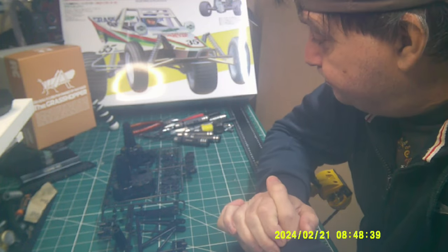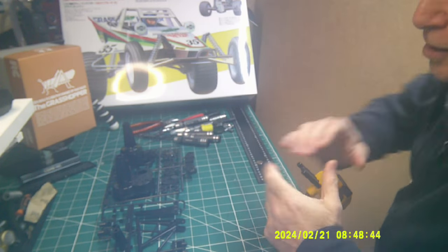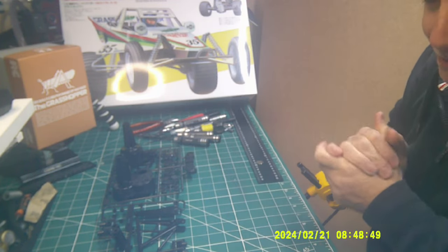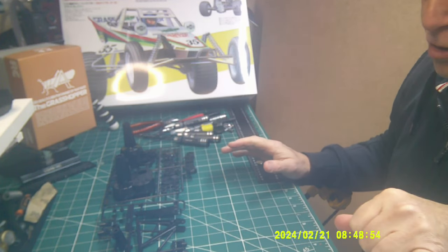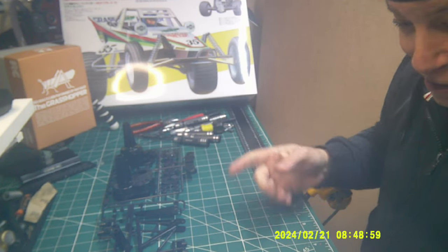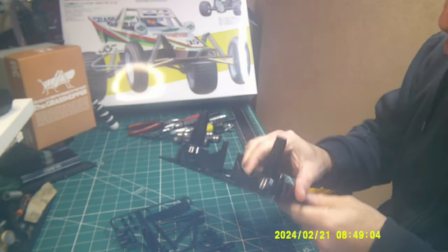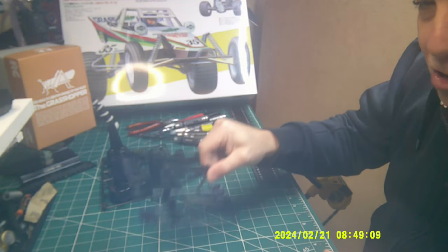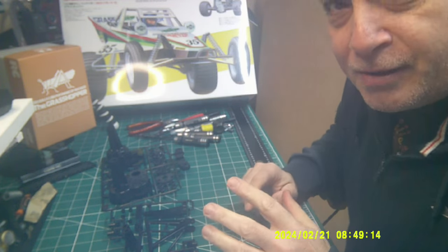Right, we're all set up. The heating's on, 10 degrees. That'll do for now. It's pissing down, as usual, but anyway. Now, there's not much to this. There's actually more hop-up than there is kit, I think. So we've got the instructions. There's some bits that we will be using clearly, which would be obviously the gearbox, the suspension arms maybe. I'm hoping this all fits. This is all going to be a bit of a suck it and see.